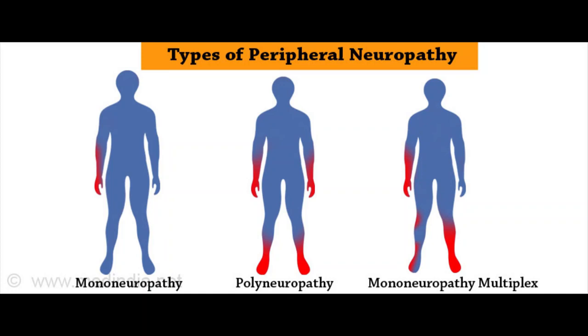You should seek medical care right away if you notice unusual tingling, weakness or pain in your hands or feet. Early diagnosis and treatment offer the best chance for controlling your symptoms and preventing further damage to your peripheral nerves.